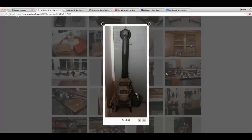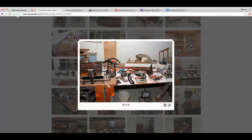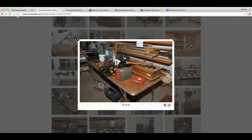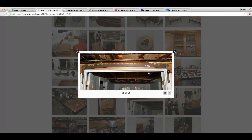More decoys. Old stove. A lot of wood planes there. Some more tools. There's always tools at estate sales too. You can see they put on the side of the box $20. So you can tell right now that's going to be $20. This old Hood milk crate, 2-man saw.